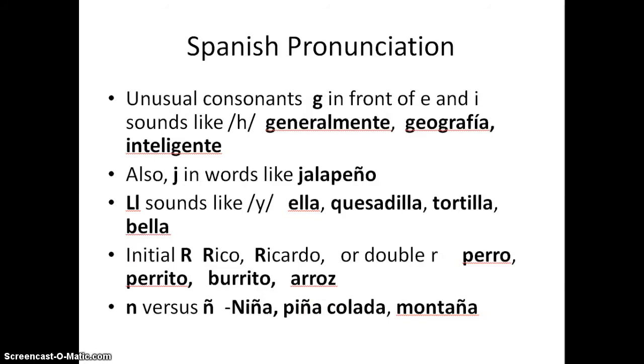Muy bien. Look for my other video on syllabication, which will help teach you how to break down really hard, long words like this into bite-sized pieces that you can then improve your pronunciation with, part by part.